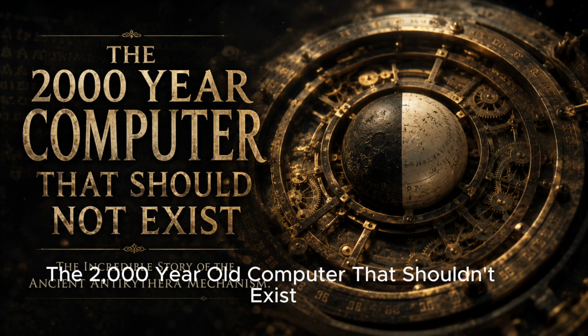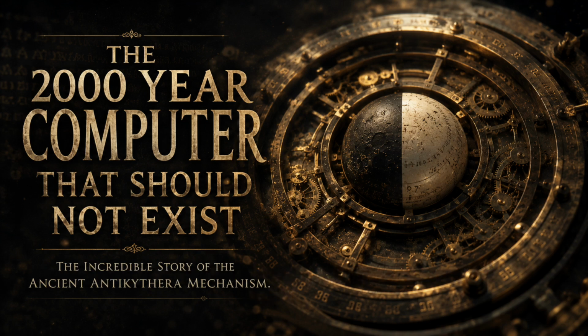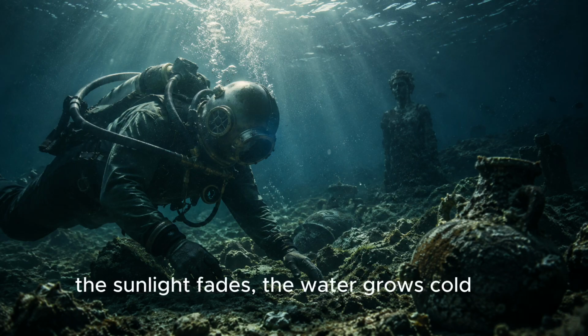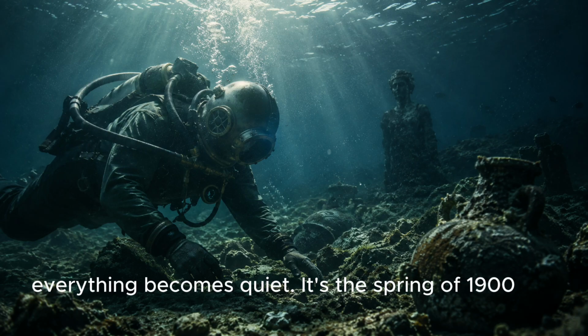The 2,000-year-old computer that shouldn't exist. Imagine diving nearly 200 feet beneath the Mediterranean Sea. The sunlight fades, the water grows cold, and everything becomes quiet.